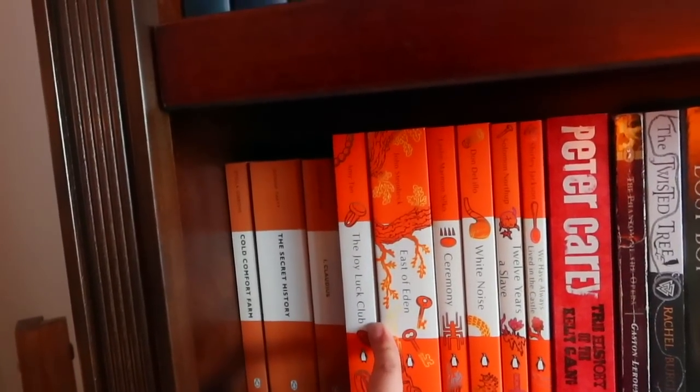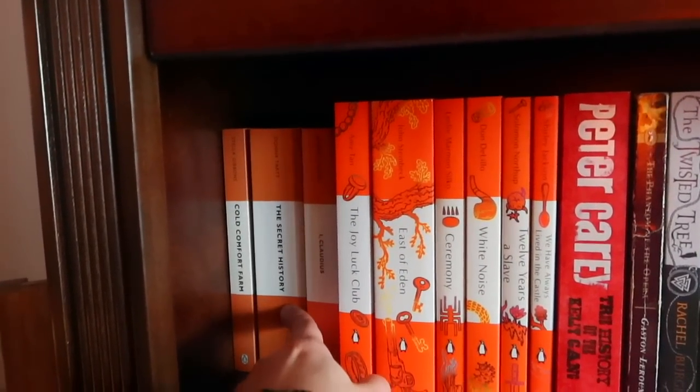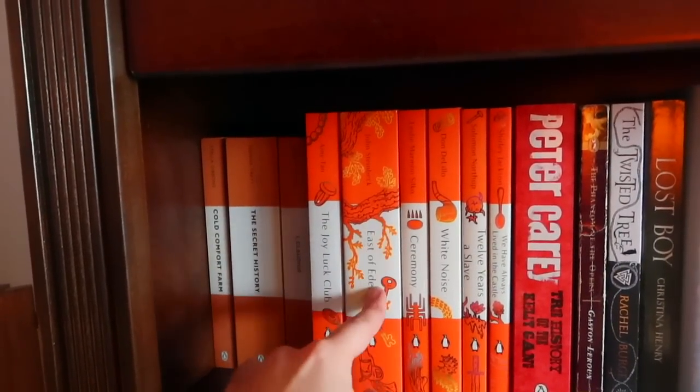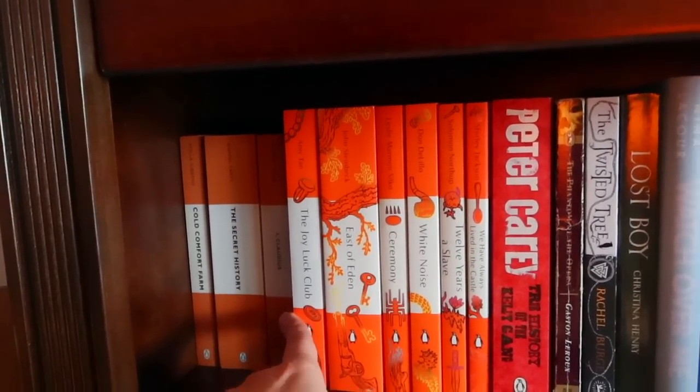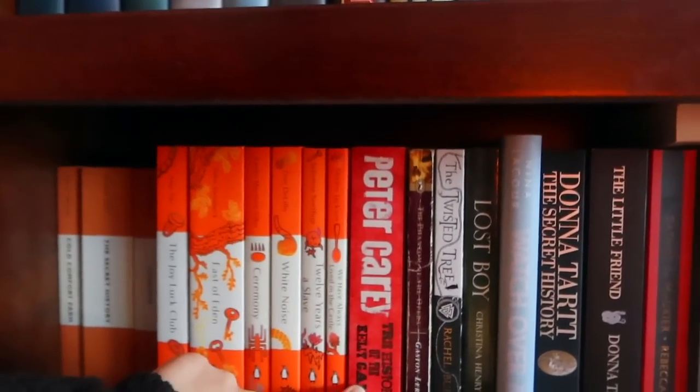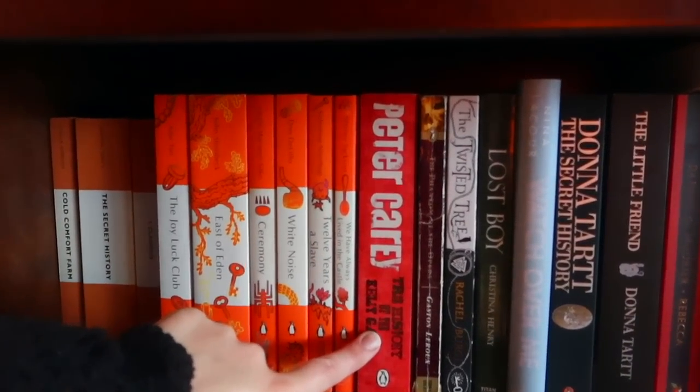Some of them I have not read. I've read The Secret History. Love it. I really want to read these two. I want to read any of the ones that I haven't. That's why I got them. Which is most of them. So yeah, and I really want to read The True History of the Kelly Gang. I keep forgetting I own it.